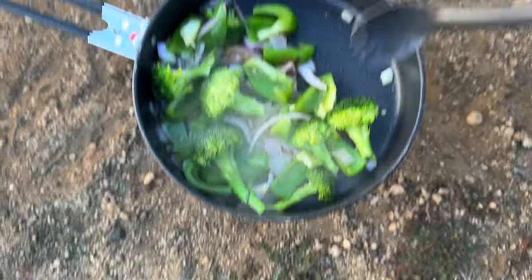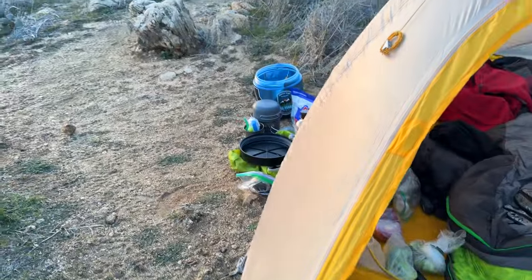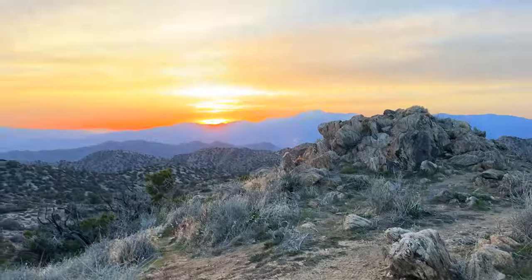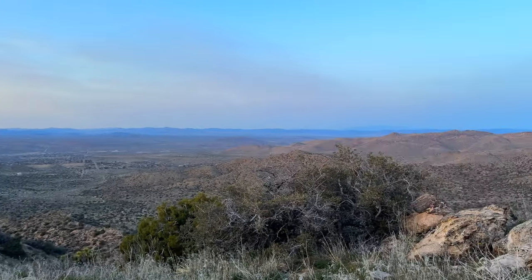I'm gonna saute the vegetables now, and then I'll boil the water, and I'll get those chicken and dumplings going. Look, this view is just incredible. This is the best view in Joshua Tree National Park.